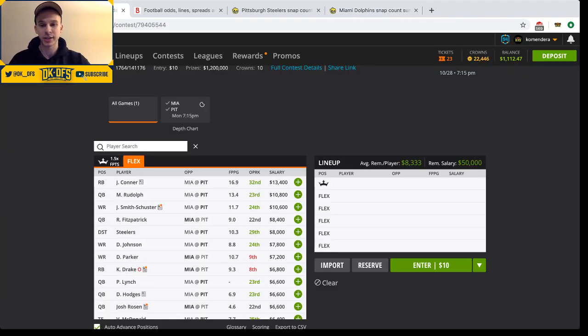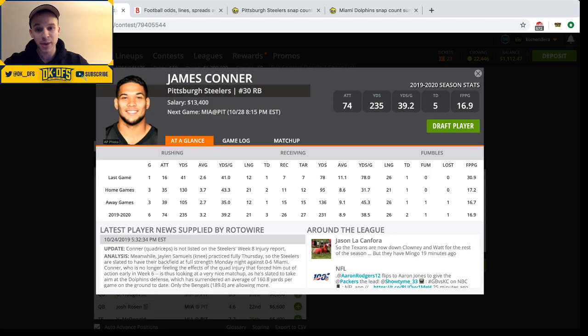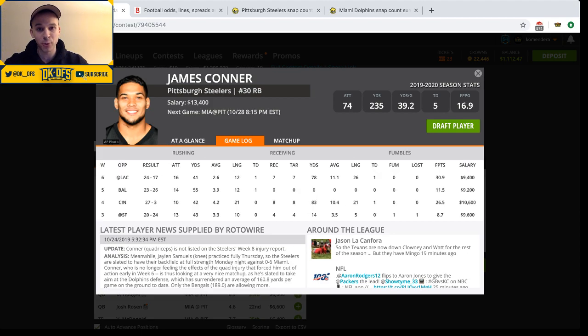So if we look at the top here, we got 3 Pittsburgh guys: James Conner, Mason Rudolph, and Juju. I think James Conner is probably gonna be the most popular guy, but for good reason, right? They're 14 point favorites. They should be playing ahead in this one. James Conner very much involved in the pass game as well. So yeah, I like him. I think he's a very safe spend up.